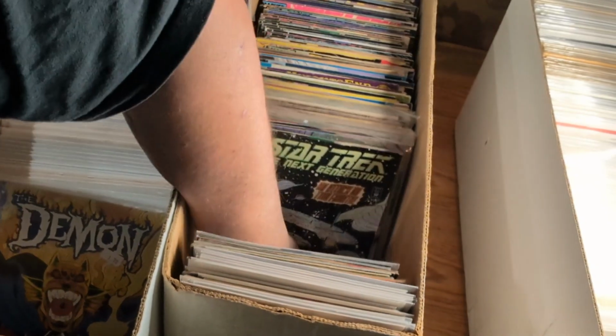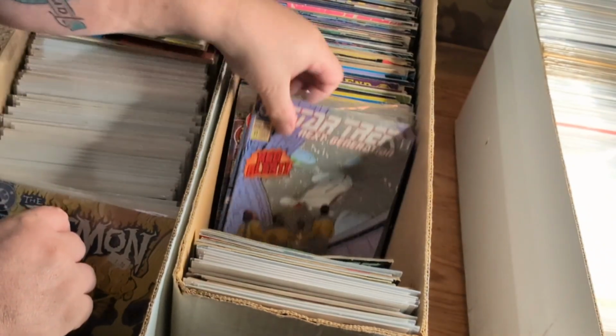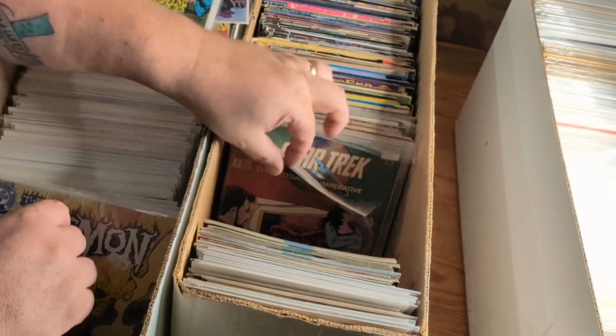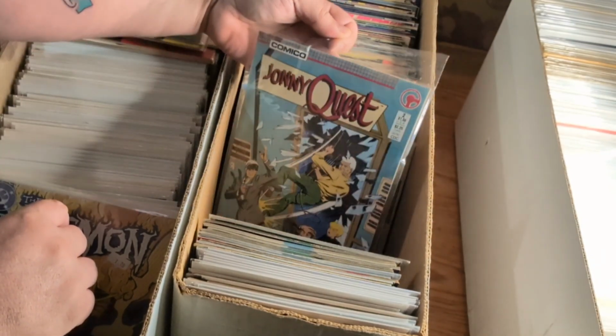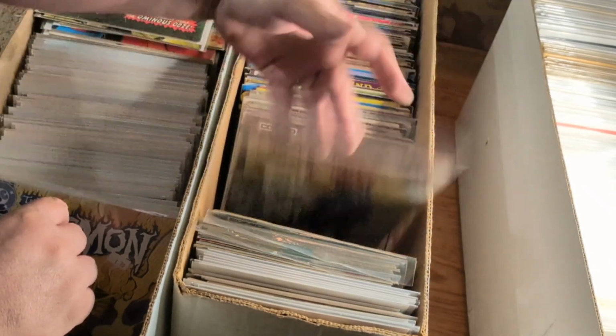Oh, God, Star Trek. Don't get me wrong. I love Star Trek, but I don't read the books, so I don't really need them. Star Trek. Next Generation. Original Series. Johnny Quest. I hope that's the Johnny Quest where Dave Stevens did the covers. A few Johnny Quests.